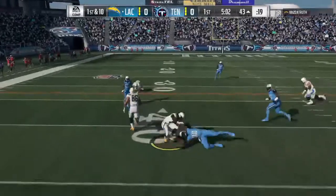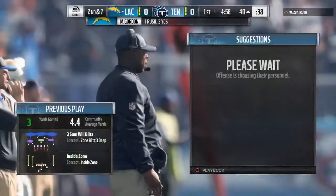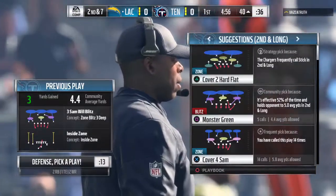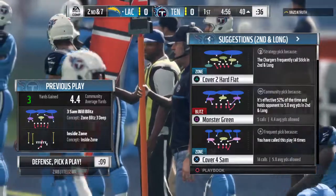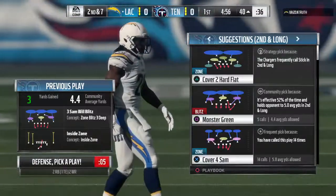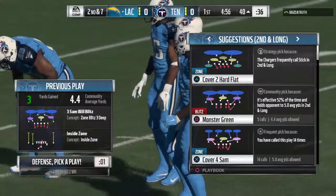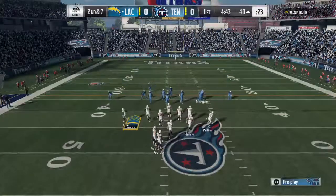Now a first carry for Melvin Gordon, and he'll take this one down to about the 40. A gain of 3, second down. Well, that call makes sense because they've been throwing it well on this drive, and once again they show passing formation, showing the shotgun. Then they ran out of it. That's a nice play by them defensively, though, to hold it to a short gain. See if they stay on the ground for second down.